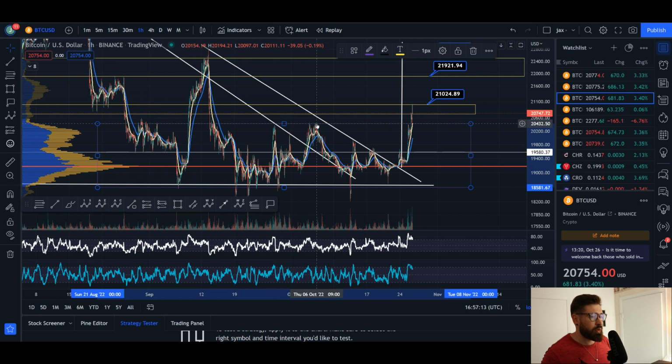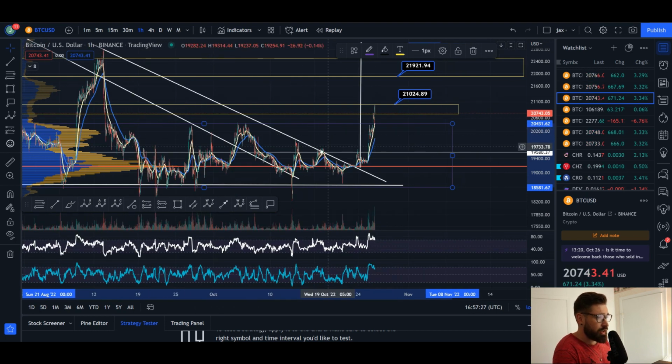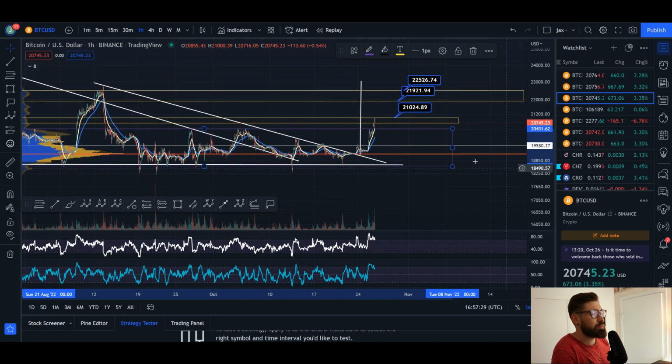I talked about 20.4K being a major level that we've been range bound in, between 18.5 and 20.4K, for over a month now, since August. So basically over 2 months. We've been in this range for about 2 months, and we've finally broken out.